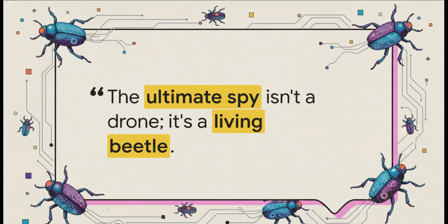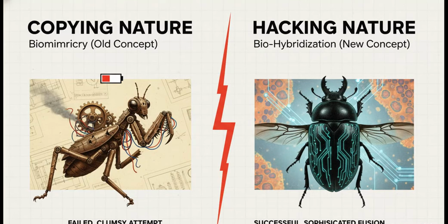The most advanced, most sophisticated piece of surveillance technology out there might not be a fancy drone made of metal and plastic. It might just be an actual beetle, quietly crawling up a wall, completely and utterly invisible to everyone. You see, for years, the best engineers tried to copy nature. They built these tiny, complex robots designed to fly like insects. It's a field called biomimicry. But they always hit the same wall: power.